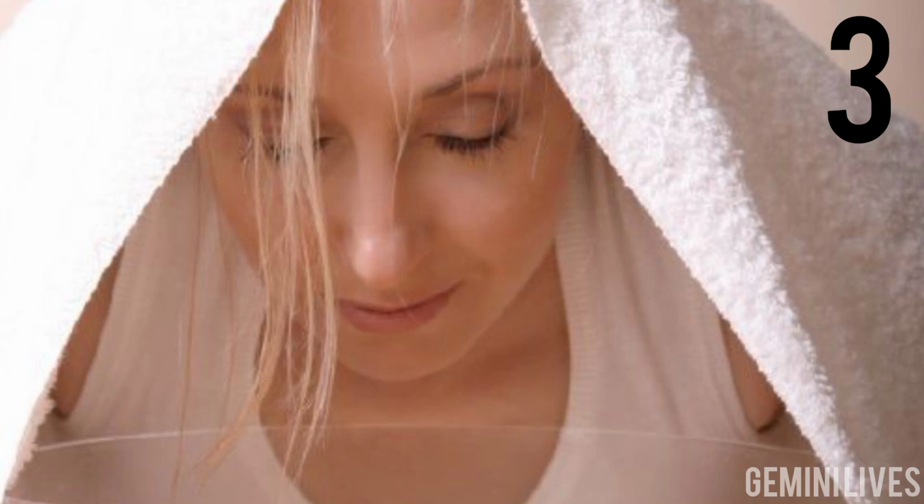Add eucalyptus leaves to a bowl of water. Boil the water and steam. It can give you a good sweating, and it will clear your air pipe and give you ultimate relief from the cold.